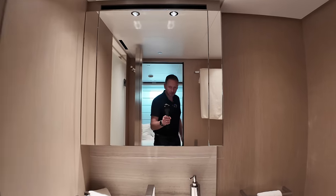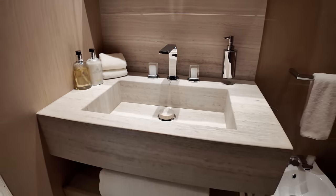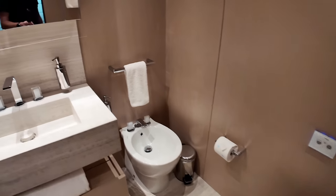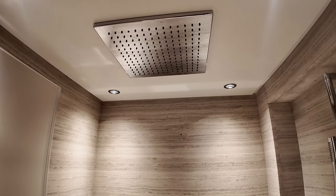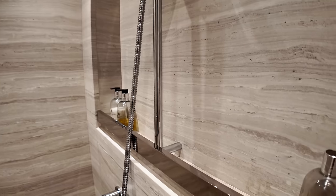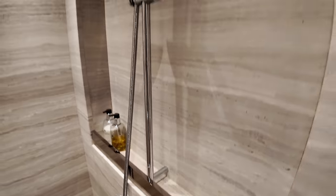Standard salute in the mirror there, as you were. And check out that marble sink. Obviously toilet down there on the right. If I take a step in, I'll show you the shower quickly. Open that up. There you go, big shower, rain head up there, look, indirect lighting in four corners. A handy place to stow all of your shower gel and shampoo. And obviously you've got the handheld shower as well.